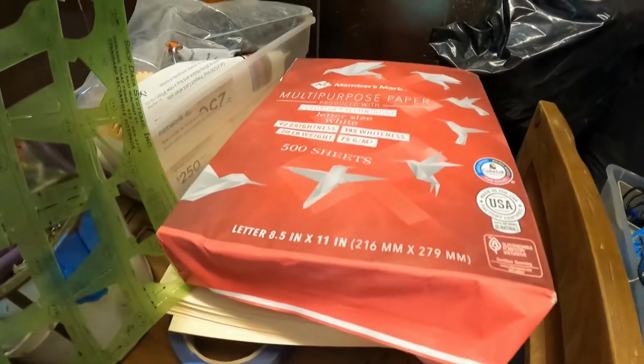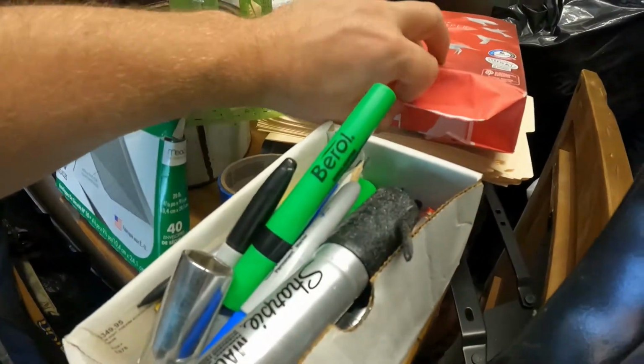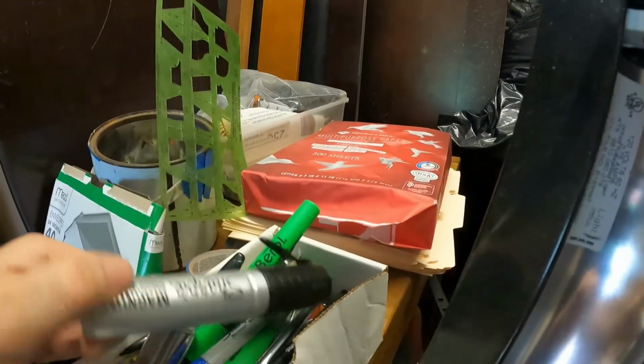And like I said, there's stuff we could use: the envelopes, a brand new pack of printer paper, and all these Sharpies and everything. We rarely ever have to buy supplies around here, even though we use a ton of supplies. We print constantly, but never have to buy paper. The only thing we have to buy is ink, because it'd be kind of unusual to find the exact ink that we use for our exact printer.